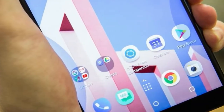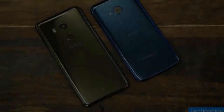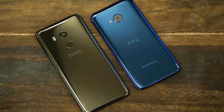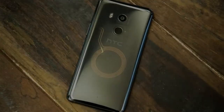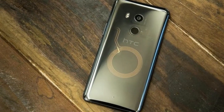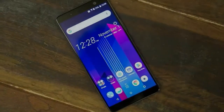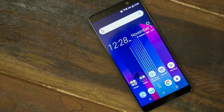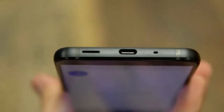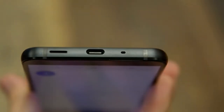Other updates include louder speakers and a new app launcher wheel that opens when you squeeze the sides of the phone, a quirky navigation feature the company launched on the U11 and has since been seen on the Pixel 2, which HTC also makes. The U11 Plus is up for pre-order in the UK from November 20th for £699. Wider availability hasn't yet been announced, but that price converts to $927 in the US and $1,207 in Australia.